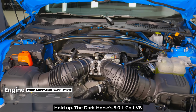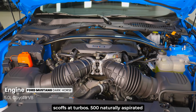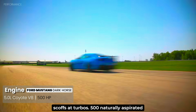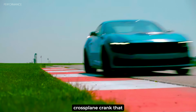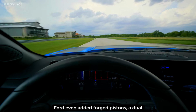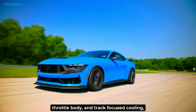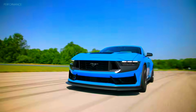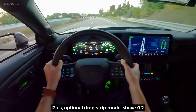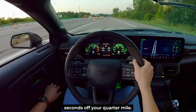Hold up. The Dark Horse's 5.0L Coyote V8 scoffs at turbos. 500 naturally aspirated horses, a 7,500 RPM redline, and a crossplane crank that growls like a grizzly. Ford even added forged pistons, a dual throttle body, and track-focused cooling, because subtlety is for hybrids. Plus, optional drag strip mode shaves 0.2 seconds off your quarter mile.